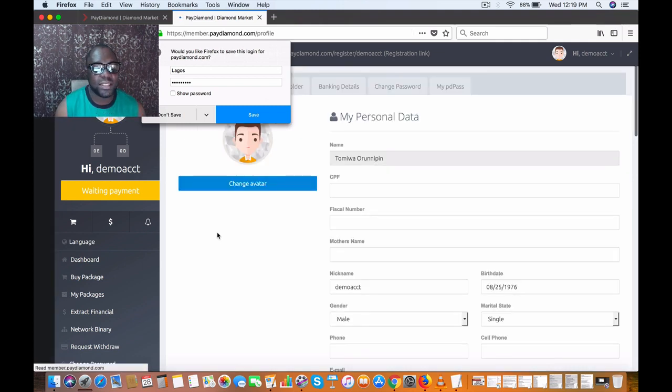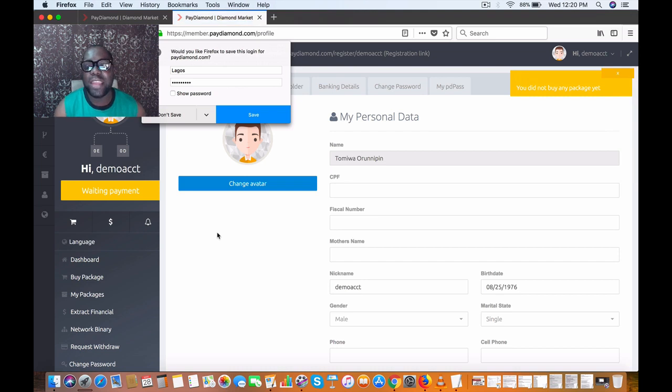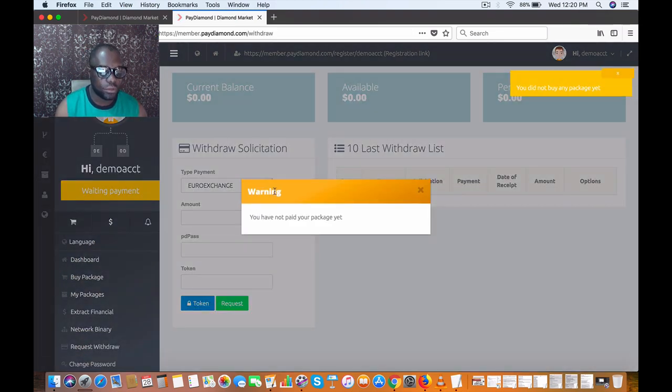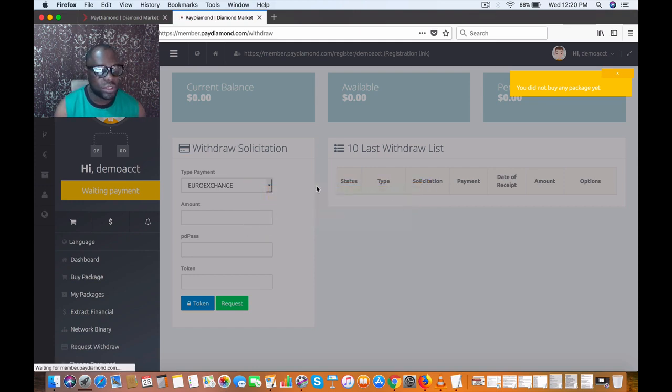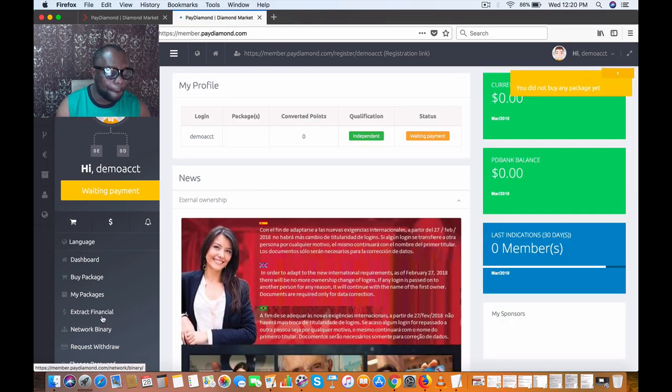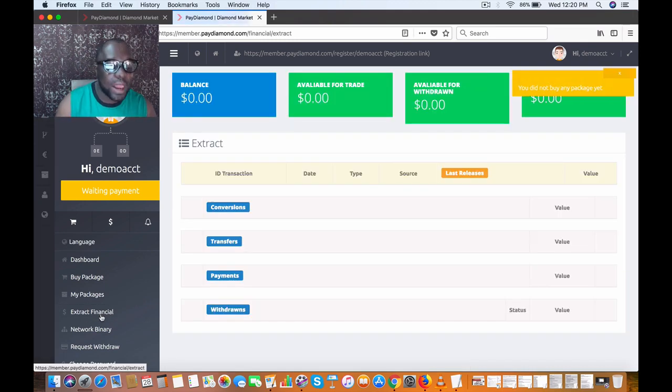Now when you have done this, the system has saved your details and you have no issue in withdrawing. Now once this has been done, see what will happen. By the time you come to the bottom here, you click on request withdrawal. See what will happen. When you click on request withdrawal, the company gives you this option. You see, you have not paid your package yet. That's why this one is popping up, because I've not paid my package. But you see, it is giving me the option of withdrawing my money to either Euro exchange or, what's it called, Market coin.